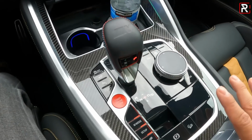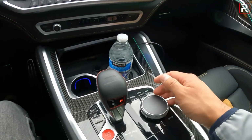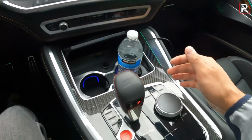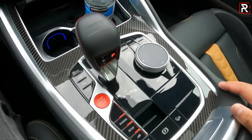This area here is part of the iDrive 7.0, where you've got a handwriting pad here. You can kind of control the screen. You have this little control knob, or you can also use the touchscreen. I found most of the time I was using the touchscreen anyways, because I think it's a little bit easier to use versus the knob. Although if you don't want to get fingerprints all over there, that's the reason why BMW gives you the separate controller here with shortcut buttons over there.